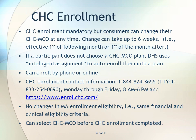So under Community Health Choices enrollment, the one real positive part of Pennsylvania's program, and this is a key takeaway of our webinar, is that consumers can change their plan at any time. Now, it can take up to 6 weeks for that plan change to go into effect, but it is important for consumers to realize they have and can exercise this option. And again, if a consumer is new to applying and they don't make their plan selection, they will be auto-assigned into a plan because this is a mandatory program.